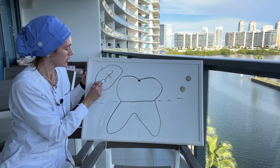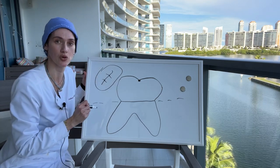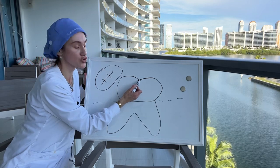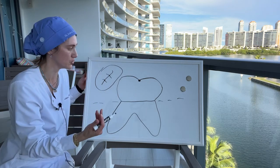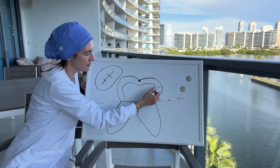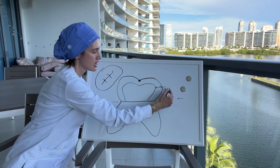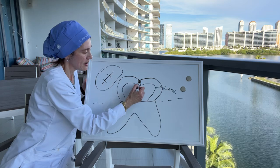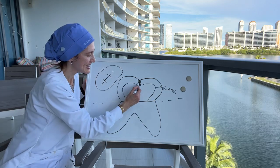So when you have a little dot here on the pits or fissures, what happens is a destruction of the enamel. That's the cavity destroying the enamel, the hardest surface of the tooth. Remember, the tooth has a layer of enamel that surrounds all that coronal part. This is enamel.